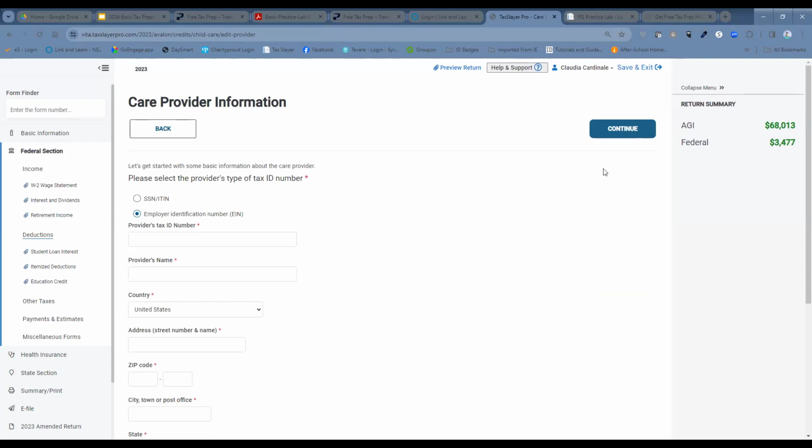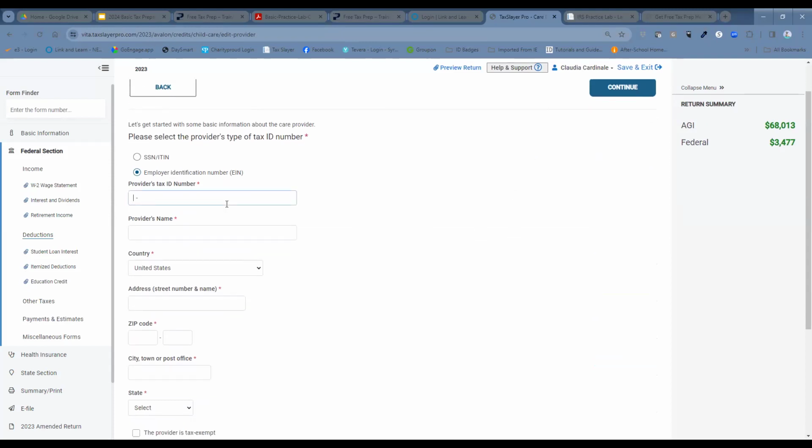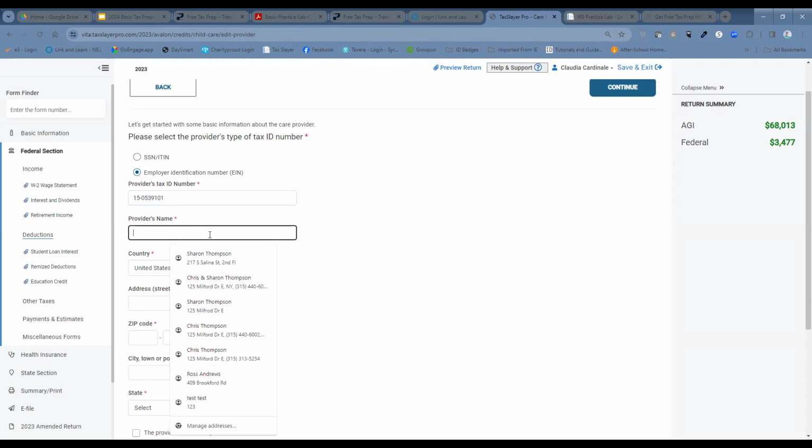So she has two, and I'll show you how to put two. But for the first one, it's for Abby and Angel. She paid the $24,000 to the Jewish community. Their ID number is on the front there. It's 15-0539101. And we're going to go ahead and put in the name, which is the Jewish Community Center. So this is the child and dependent care credit address.